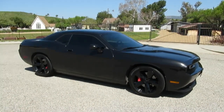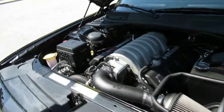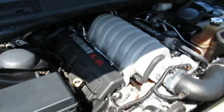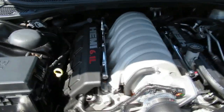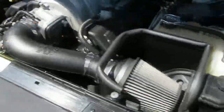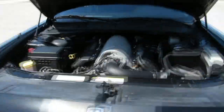Here's the power plant in the 2010 Challenger. Look at that beast. A Hemi, 6.1 liter, 425 horsepower. There's that updated K&N filter that we have for it. I have the original box that goes on there too, but it gives you, I don't know how many horsepower, 7 horsepower more or something like that. But there's the sticker for it, shows it's smog legal. But really good, original car. Other than that, everything's the way it should be.